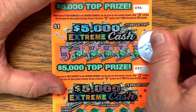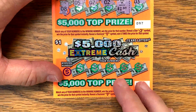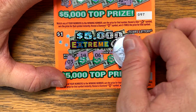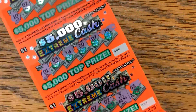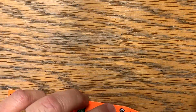Hey, there's a diamond. All right, at least $5. What do we've got? 5x. Hey, $10 winner. Very nice. We got a profit. All right. Grab one more. Number 3. Nope. Nice win on a dollar ticket. 10x your bet. That's always good. Well, good way to start. $12 out of 10.